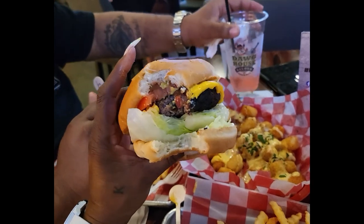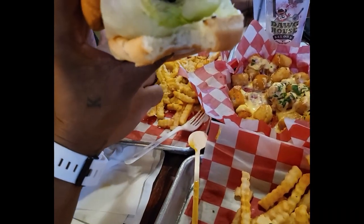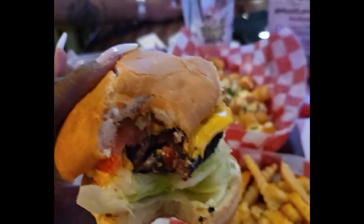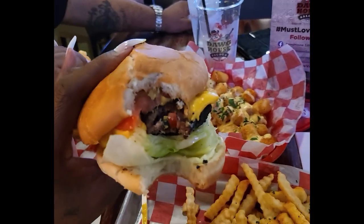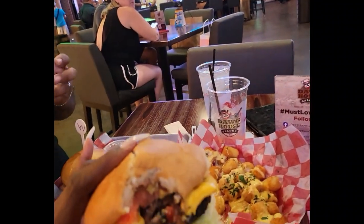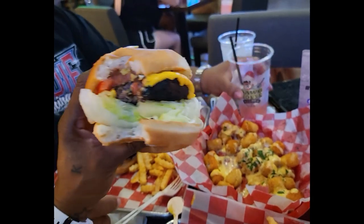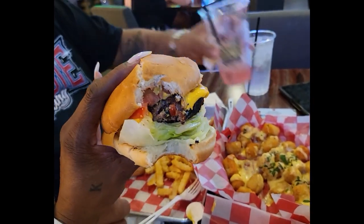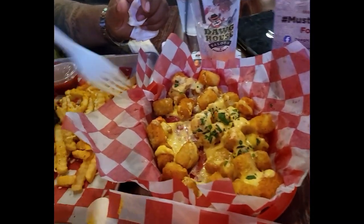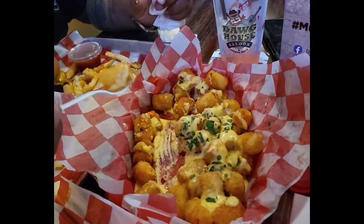I forgot to film it before I took a bite, y'all. How did you guys like this? I just took one bite so far. I'm sure mine's gonna be good. But yeah, I forgot to film it before I took a bite. Sorry, y'all. But this is what it looked like. Very well done. I don't like no pink in my burger, so it's all good. But I'll show you Hubby's burger as soon as he gets his big hand out the way.